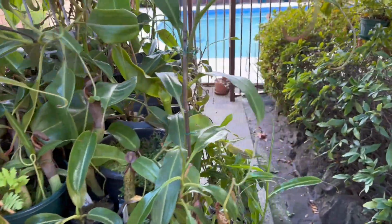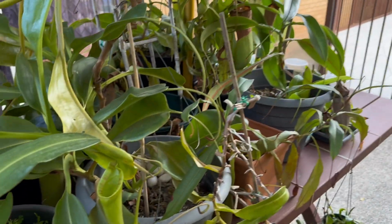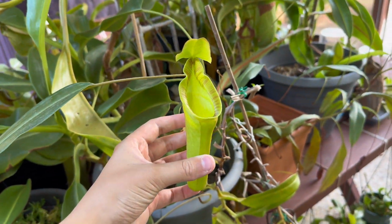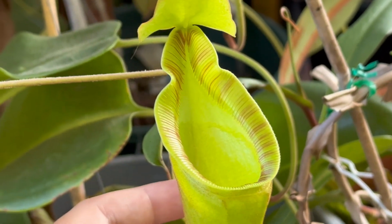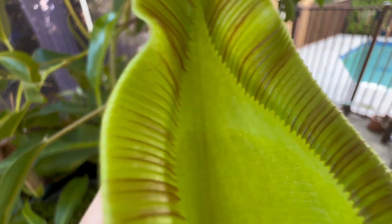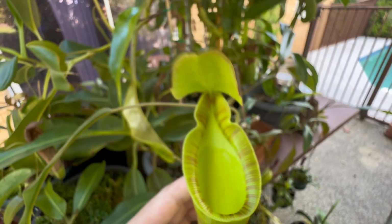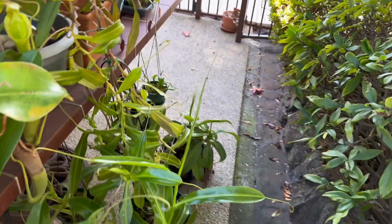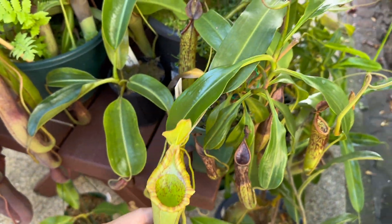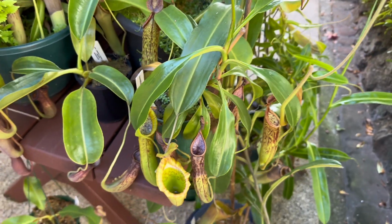And over here is the new pitcher on my Maximacrostris martiensis. So the peristome's a bit wavy, which is unusual, but you can see it has those nice teeth. I'll go into the wide angle so we can get nice and close. Nice ridges on there. I'll show you the pitcher, the last pitcher. So that's coloured up very nicely. The next one should look the same.